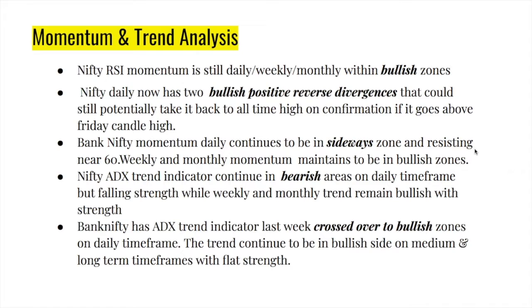Let's now look at the momentum and the trend. The RSI momentum shows that on all time frames, short term, medium term and long term, Nifty RSI is still bullish.